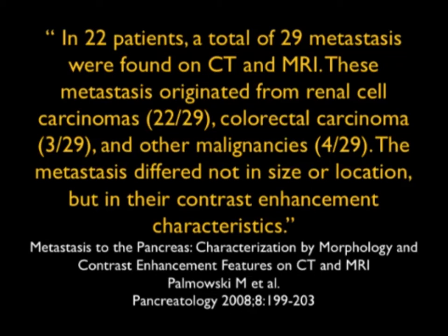Several articles. This article by Palmowski: in 22 patients, 29 mets were found. The mets were mainly from renal cell, colon, or other malignancies. The metastases differ not in size or location, but in their contrast characteristics. And what happens is, in that series, renal cells are typically very, very vascular.